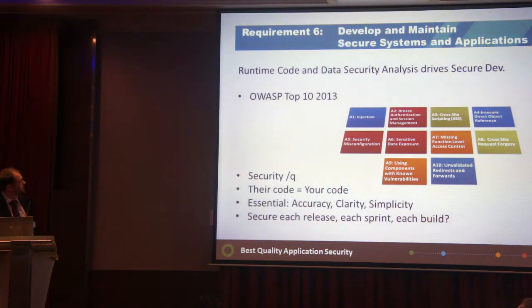So what can we do to address particularly requirement 6, which is to develop and maintain secure systems and applications? Well, what I do is I use runtime code and data analysis, which sounds rather complicated. Of course, I use some technology to do that. And one of the things it would address, among many other things, is that PCI 2 talks about the OWASP Top 10. Now PCI 3 talks about other standards, but let's just look at the OWASP Top 10 for 2013. Coincidentally, that changed about three months ago from the 2010 version that we had. Everything in blue has remained where it is. Anything in red has moved up. Anything in green has moved down in prevalence. And yellow is a merge of techniques.